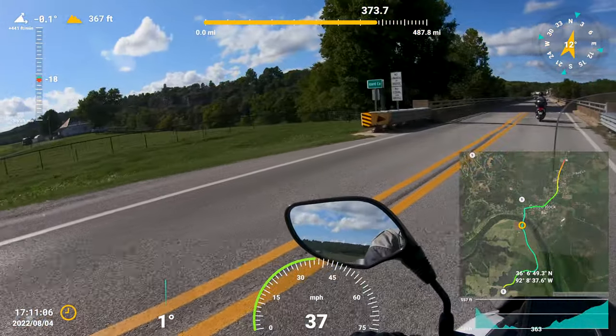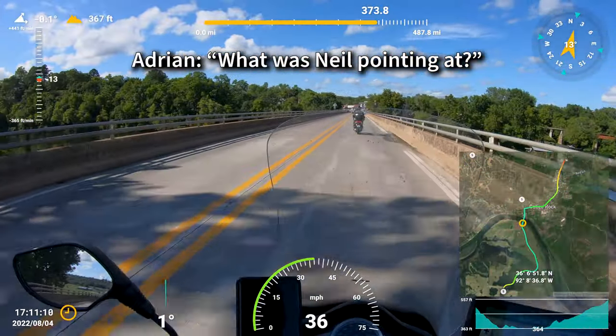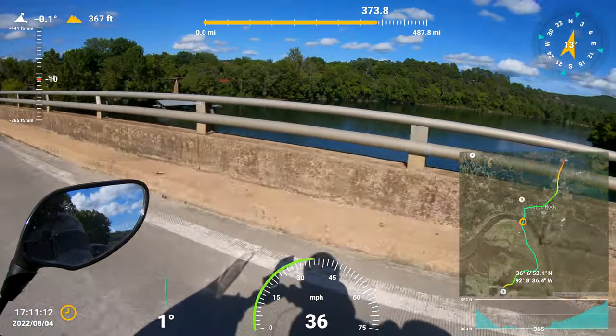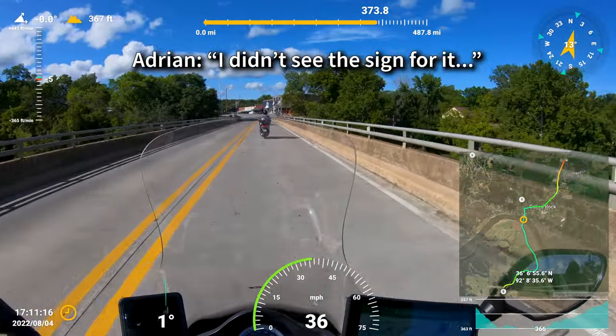Nice over there. I don't know, he was just pointing at that house. I said, it's nice over there. What river is this? It's big. I didn't either.